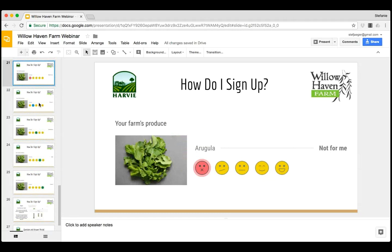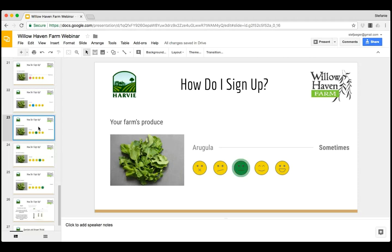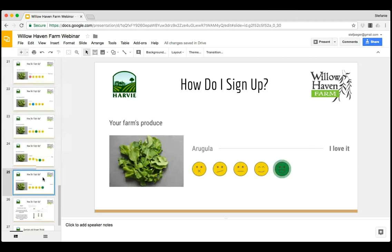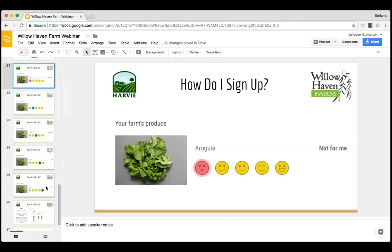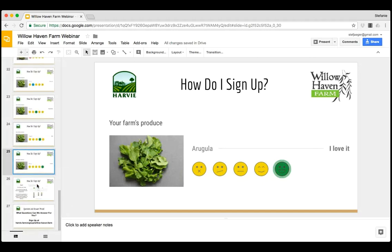There's these 5 ratings here. This one is no, you don't want that in your box. So you just say no and you won't see it. The next rating would be I'll eat it. Next one is sometimes. Next one is like. And then the next one is love it, like you absolutely want to see it in there. So what's going to happen is the software is going to make up a box based on those preferences. Those things that you rated as no won't show up for you. Everything else, there'll be a good mix in there.